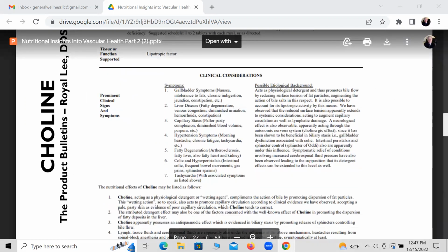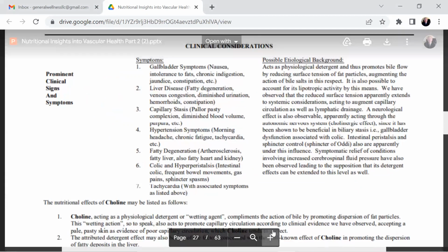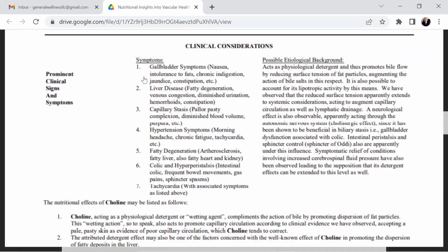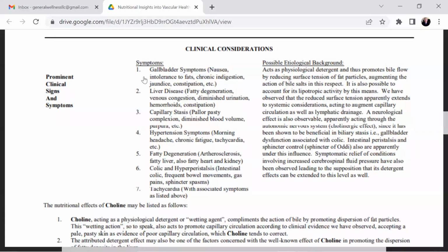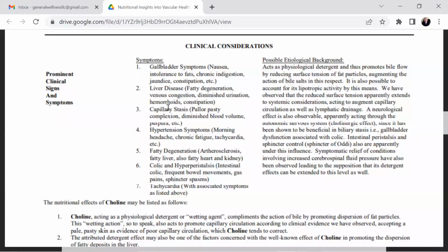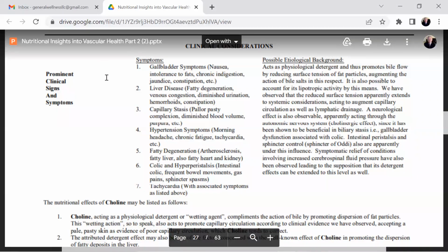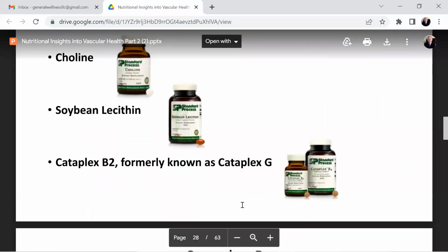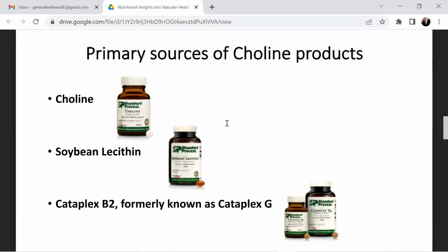And here are Dr. Lee's thoughts on choline, which you can see. The number one use for choline is gallbladder symptoms: intolerance to fats, chronic indigestion, jaundice, constipation. Yes, he's using choline. This isn't a misprint. Choline tablets for liver disease, fatty degeneration, venous congestion, diminished urination, hemorrhoids again, constipation. You can read through this, and see why choline is such an important B vitamin, not only for these baroreceptors, but for many other things I've just listed.